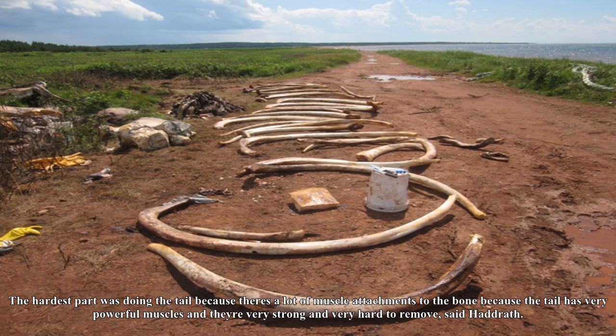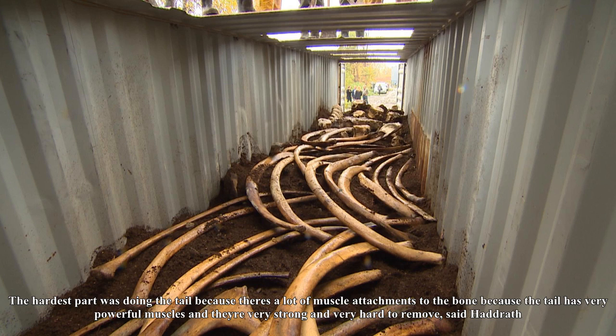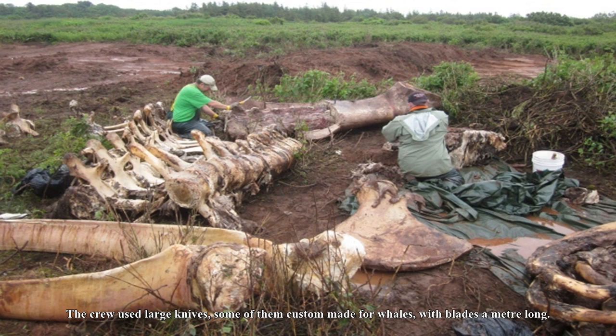The crew used large knives, some of them custom-made for whales, with blades a meter long. The process of removing the flesh is called flensing, a term from the whaling industry. "The hardest part was doing the tail, because there's a lot of muscle attachments to the bone because the tail has very powerful muscles and they're very strong and very hard to remove," said Hadrath.